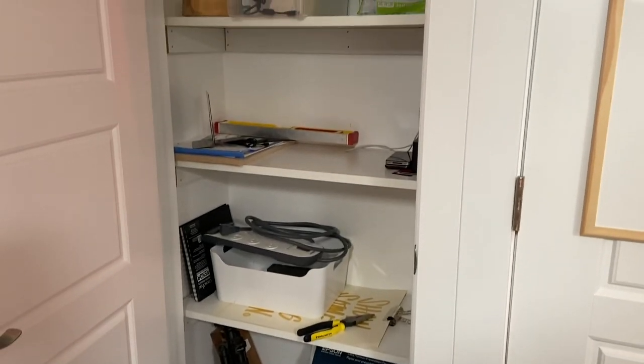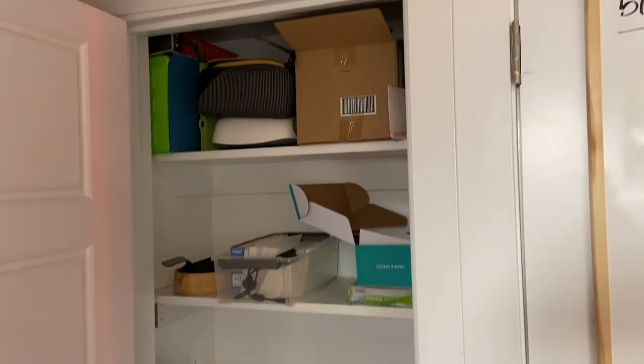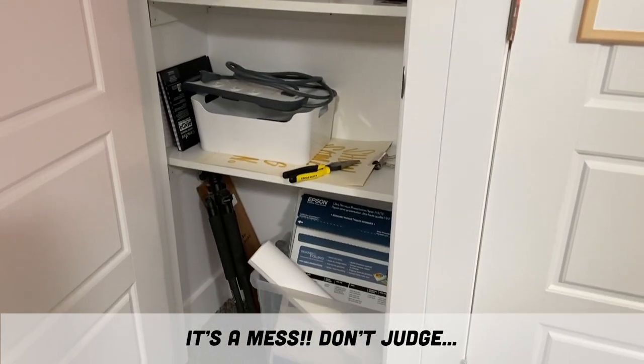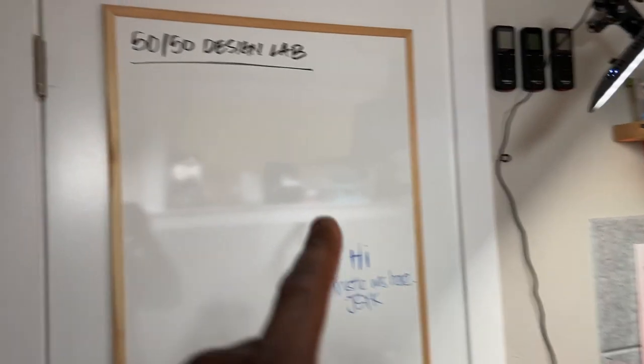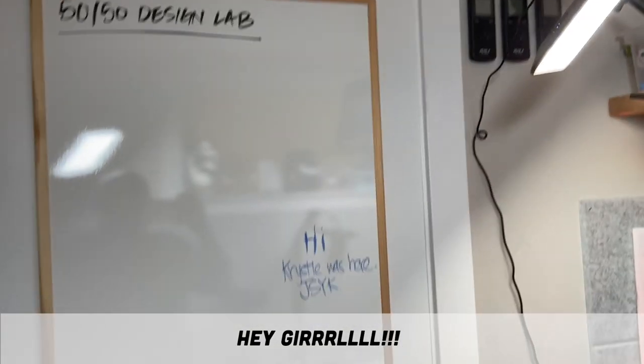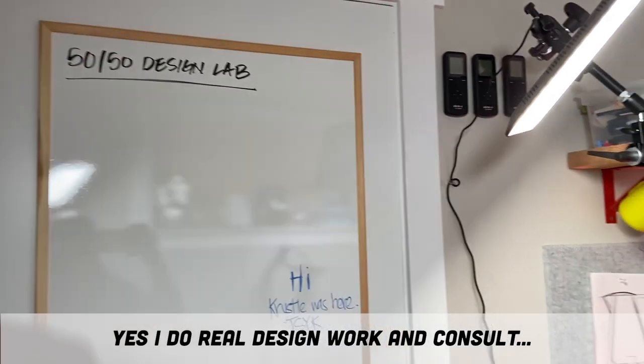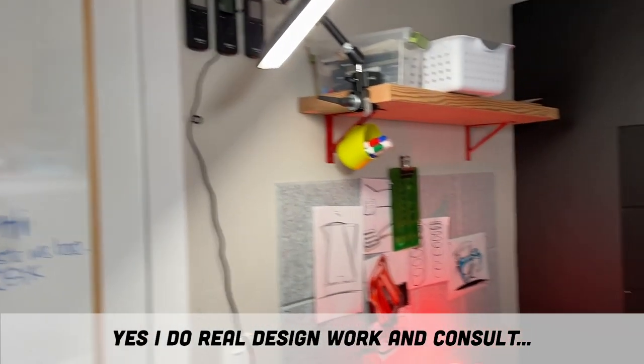So right here, this is just a general storage closet. It's a little bit messy right now. I'm in the process of organizing, so that's why it looks the way it does. This is my door. I've got a whiteboard. My friend Crystal came by. And this is my design entity. So when I have tasks, I put them there, and that just helps keep me straight.